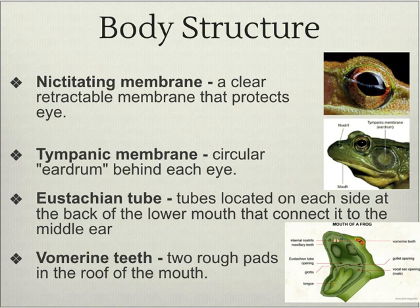Amphibians have these too. The final body structure that amphibians have are called vomerine teeth. Think of these sort of like pieces of the scratchy side of Velcro. When amphibians like frogs eat, they don't have teeth to chew, but they use their strong tongue to press the insects or other food up against the roof of their mouth and grate it against those rough pads, and it helps them break up food. Kind of a gross thing to think about, but delicious if you're a frog.